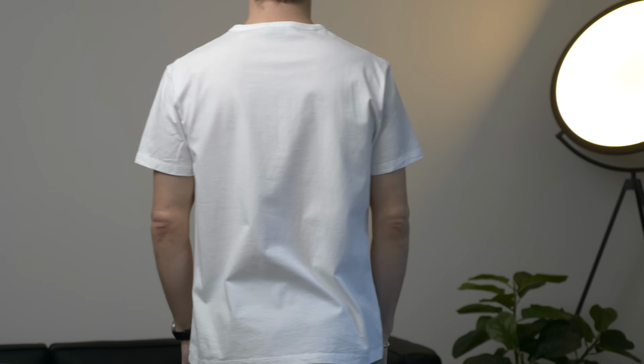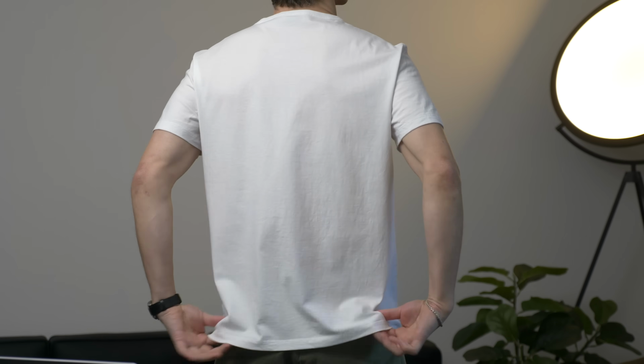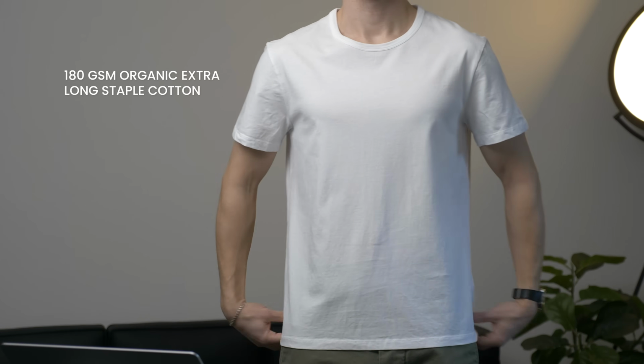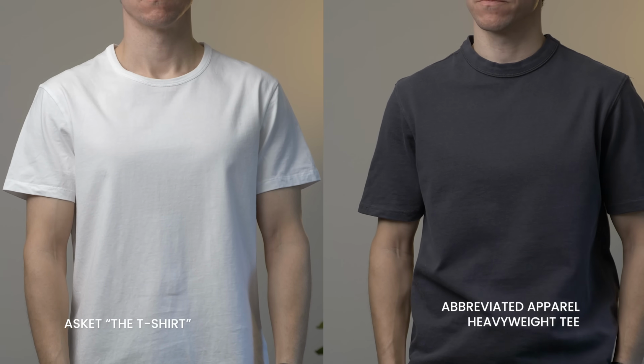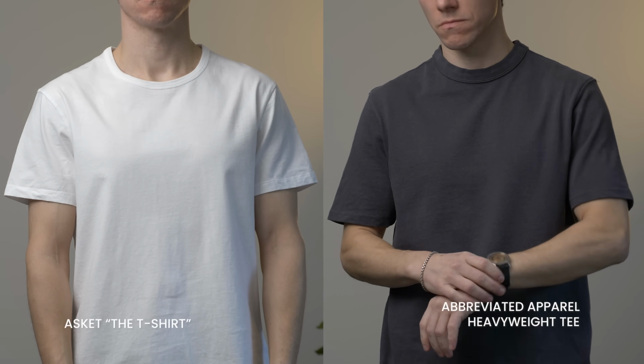It's not boxy or oversized, but it's also not really slim. I love that it doesn't hug my hips like some slim fit tees do. It's just sort of a regular fit, pretty much as timeless as it gets. Made from 180 GSM organic, extra long staple cotton. This feels substantial, but not as thick as the Abbreviated Apparel tee. Definitely not as heavy as number 7 on my list.